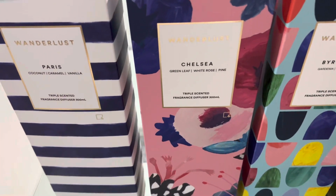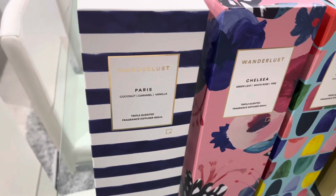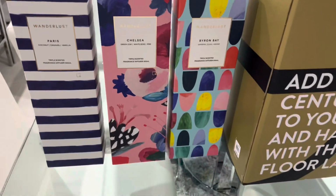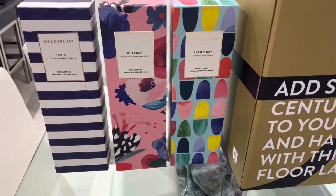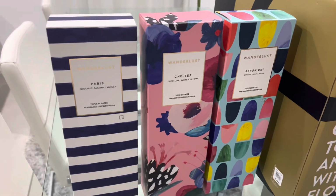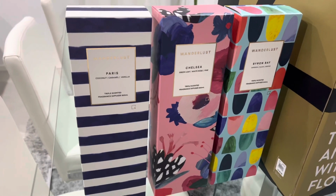So that one's green leaf, white rose, and pine. And the other one's coconut, caramel, and vanilla. I really hope they smell nice, otherwise, nga nga. Because this one, you have to open it first to actually smell it, so hindi na rin ma-return.